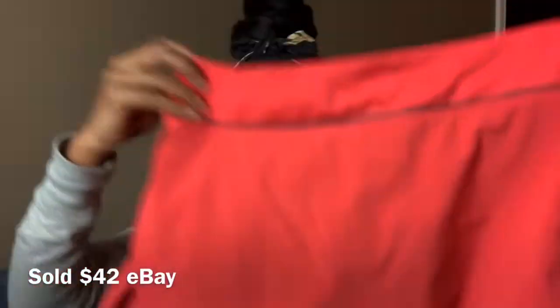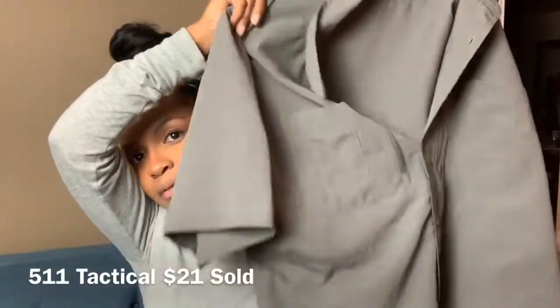And then this skirt I'm gonna list too. So I already showed you all that. Better view, see, it's really nice. It's literally like moisture wicking. It's got the zippers, probably like a fish shirt or something outdoorsy.